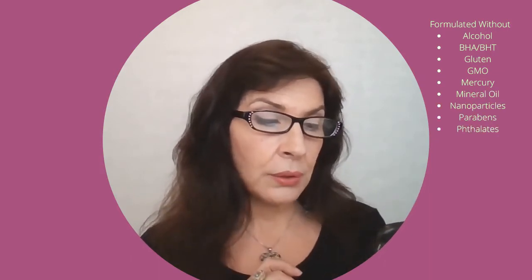Crease resistant for 16 hours. Waterproof, non-comedogenic. Range includes shades that can be used for color correcting. It's vegan and cruelty-free. It says it's formulated without alcohol, BHA, BHT, gluten, GMO, mercury, mineral oil, nanoparticles, parabens, phthalates, perfluorinated compounds, talc, triclosan, synthetic dyes, synthetic fragrance, wax. Not tested on animals, we are proud to be a cruelty-free brand.